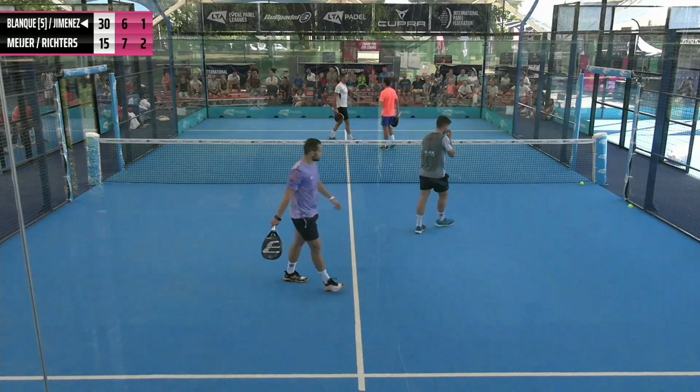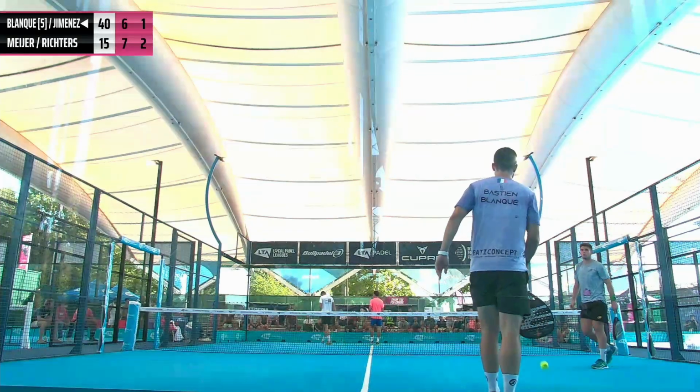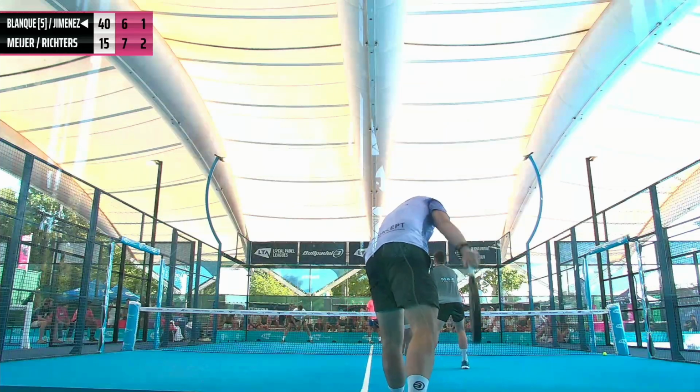Oh, just out. A little duck there. Yeah. Would have been a headshot. It's interesting, isn't it, now that they can run outside. A bit more variety and the overheads are needed.